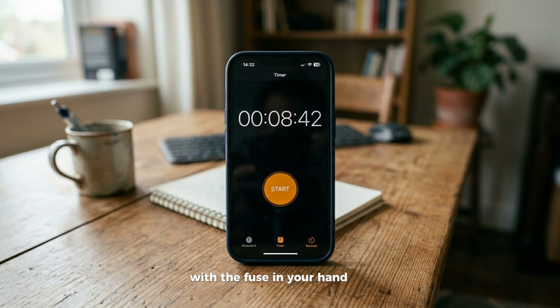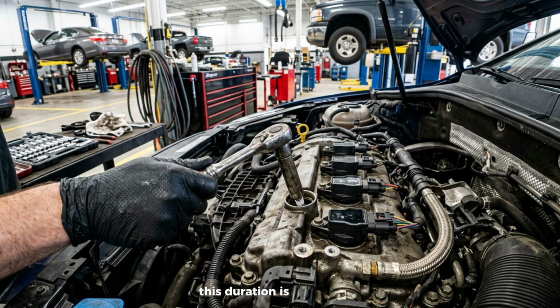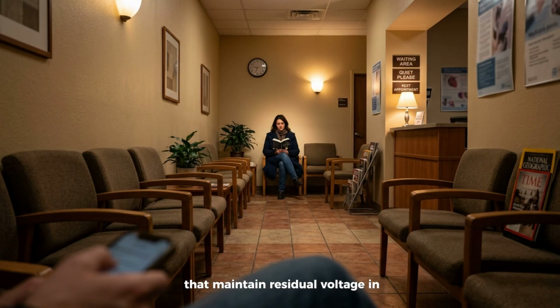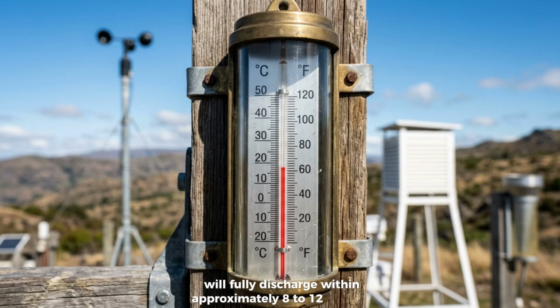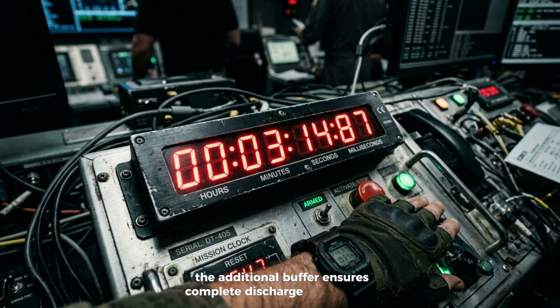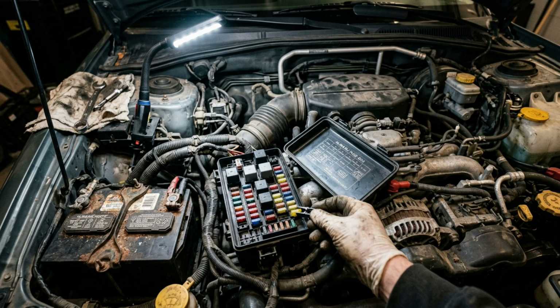With the fuse in your hand and the ignition in the fully off position, set a timer for 15 minutes. This duration is not arbitrary. The capacitors inside the ECM that maintain residual voltage in the cam circuit after fuse removal will fully discharge within approximately 8 to 12 minutes under most temperature conditions. The additional buffer ensures complete discharge even in cold weather, when capacitor discharge rates slow measurably. Do not reinstall the fuse in less than 15 minutes.